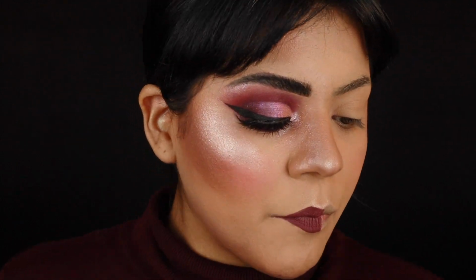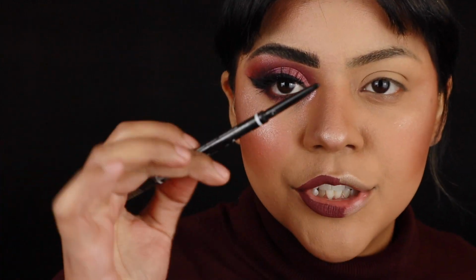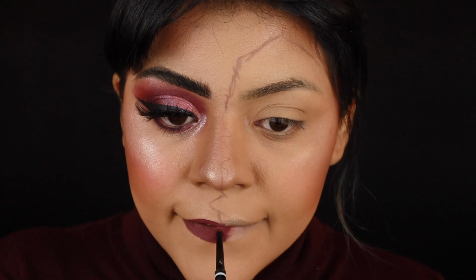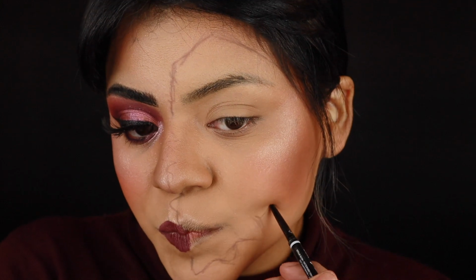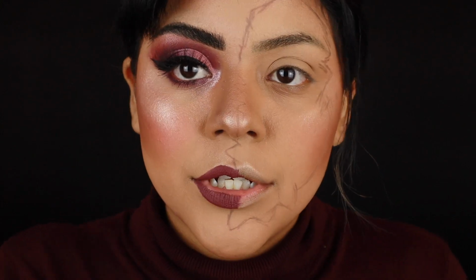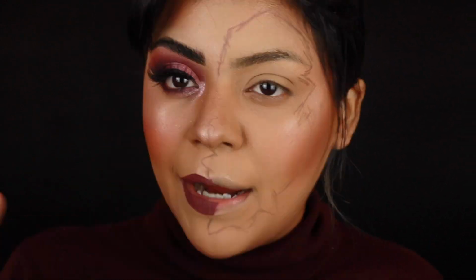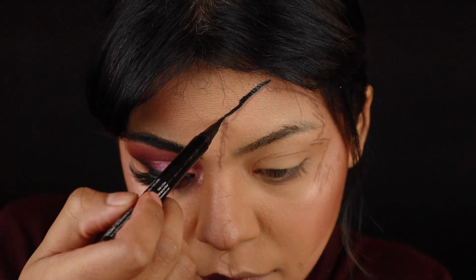Okay, so now I'm gonna start outlining the shape of the opening that I want for the zombie. So first I'm gonna do a general shape very lightly with an eyebrow pencil, and then I'm gonna go over it with black liner. So this is a general shape, and I'm gonna start to outline it, and when I do, I'm gonna create cracks, if that makes sense.